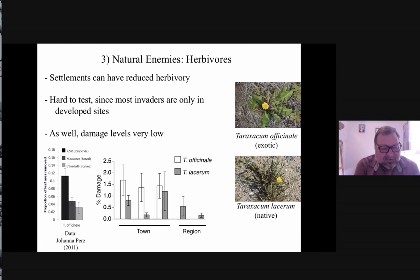It's possible that there might be a role for natural enemies. Settlements can have reduced herbivory. And it's possible that towns like Churchill are little islands with reduced damage in the landscape. This is really hard to test, unfortunately, since most invaders are only present in developed sites, so there aren't many controls to look at. As well, damage levels in northern sites tend to be really low.